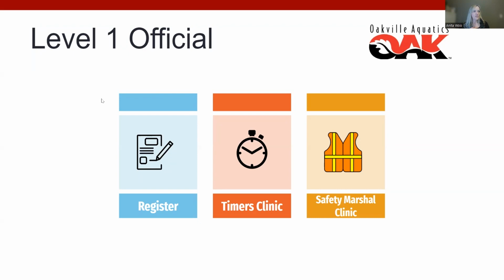The first thing you have to do is you need to register. When I say register, I do not mean with OAK, I mean with Swimming Canada. Swimming Canada is the governing body that manages all of the officiating for our sport. So you register with Swimming Canada. The office will facilitate this for you. So when you want to become a swim official, you contact the office. Jane or Ariana will register you with Swimming Canada and create a Swimming Canada account. And I'm going to talk a little bit more about that.